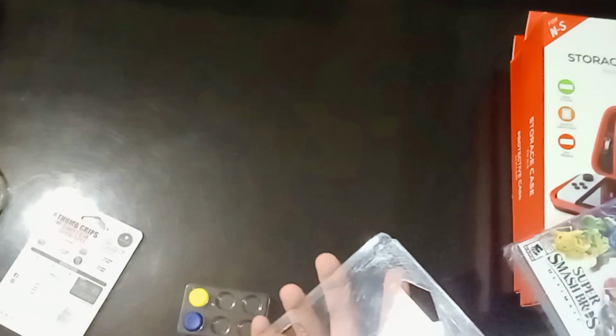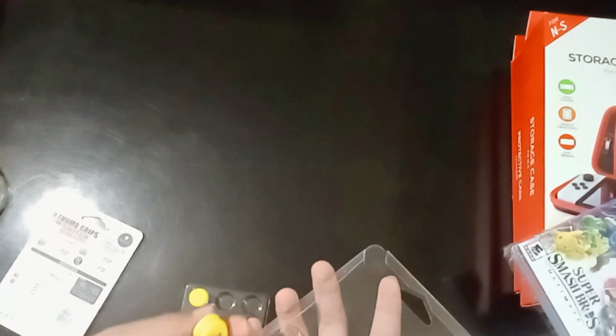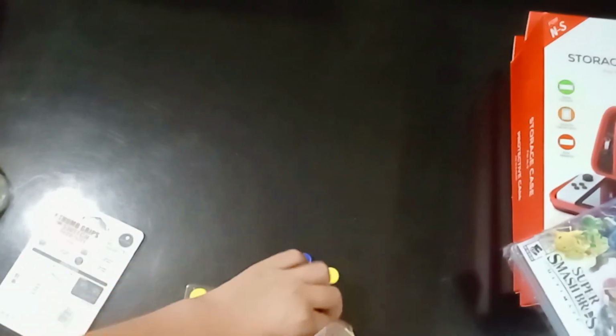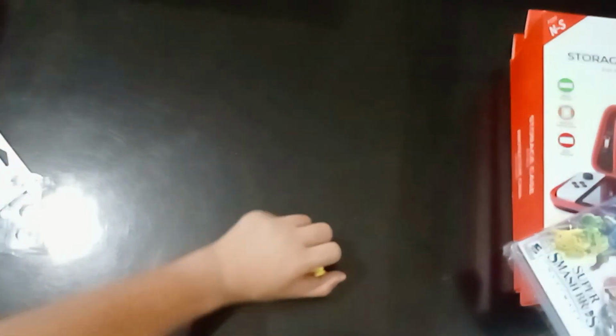Alright, over here we got a little protective area. Then we have all of the little thumb grips that come with it. They all have different variants for you to choose which one you're comfortable with. So be sure to check which one you want to put on. Right there. Okay. Let's put that aside for now.